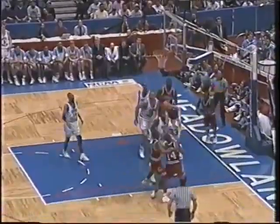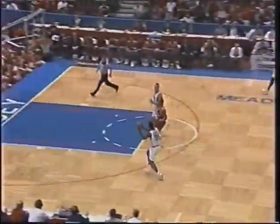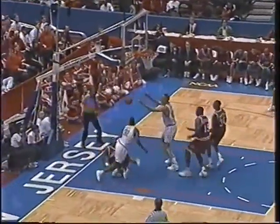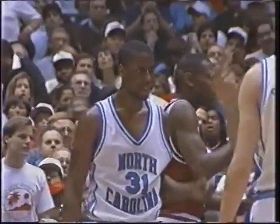Inside the 3-point edge, Hawkins, no. Salvadori, one of the tall trees for Carolina. Here's Reese at the other end, a little awkward. And it's going to be a blocking foul on Arkansas.